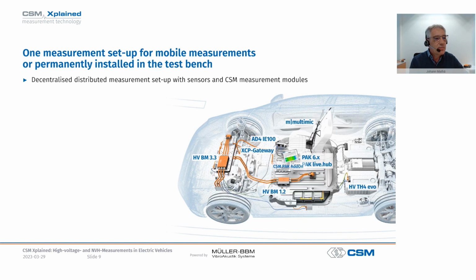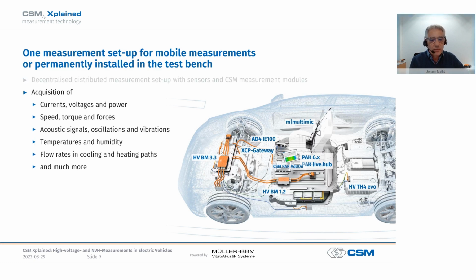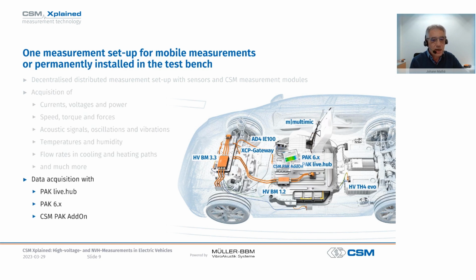So the CSM modules capture everything that can lead to tonal effects. In the picture, we have limited ourselves to an example in the drivetrain here, and the microphone array, which I have explained, is installed on the passenger seat. Also, the 3 PAC software components are installed on the measuring PC: the PAC Live Hub, PAC 6.x, and CSM PAC add-on.